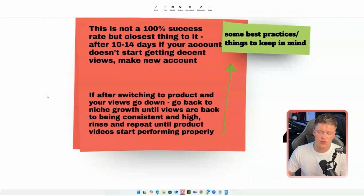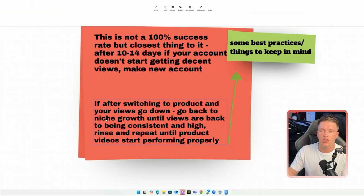If after you switch to your product and your views go down, because we have seen this, right? You finally get everything primed, you have a viral video, and then you're starting to post for your product, and then you'll be 2 or 3 days into posting for your product and everything starts going badly. So if this happens, you're just gonna go back to niche growth until the views are back to being consistent and high, and then rinse and repeat until your product videos start performing properly. So it's almost just gonna be like this constant process of dialing it in, if that makes sense, right? So let's say you finally get it primed, you have a viral video from within your niche, and then you start to post your product.